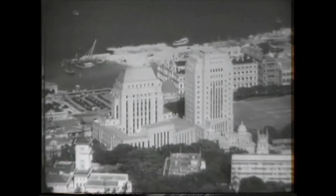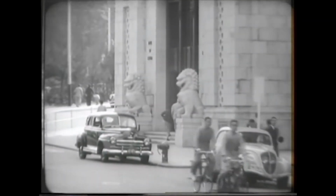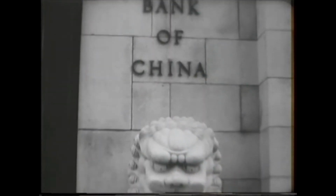The two important buildings are the two banks, the Hong Kong and Shanghai Bank, operated by British interests, and right next door, the Bank of China. When the communists took over Chinese property, they made it just a little taller than the British bank and added larger and fancier lions.